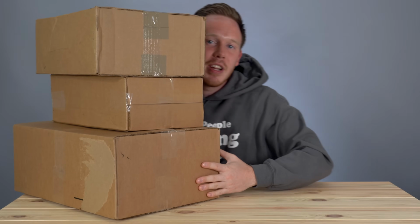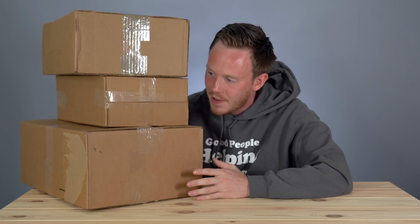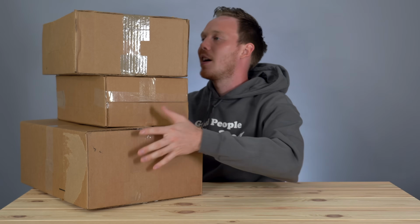See, I wasn't lying. 3 giant packages, and that sucked picking up boxes because I've been looking at boxes for the last 5 days, and I'm over it. Let's put these back down. I can't do this. I'm being a little bit dramatic, but I don't care. You guys can deal with it. I'm tired. I'm over it.